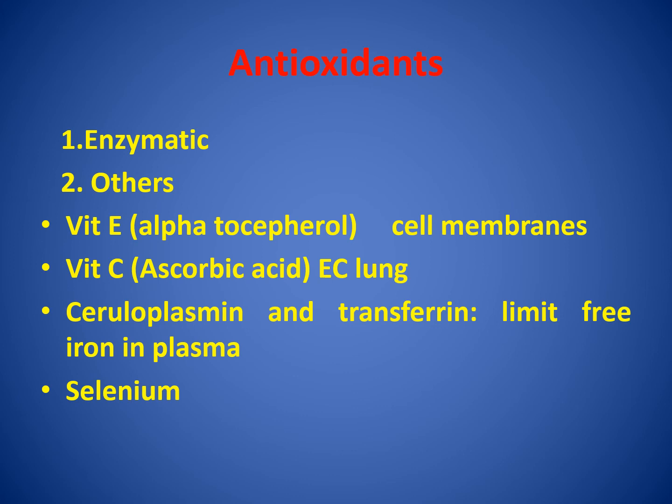Now, what are the antioxidants? Antioxidants are either enzymatic and others non-enzymatic, namely vitamin E or alpha tocopherol present in cell membranes, vitamin C or ascorbic acid extracellular in the lung, the ceruloplasmin and transferrin, and they limit free iron in the plasma, and finally the selenium.